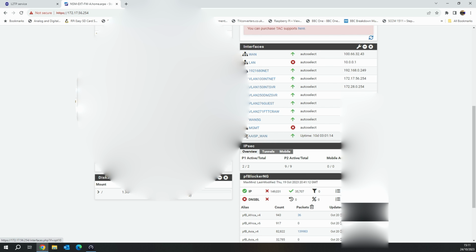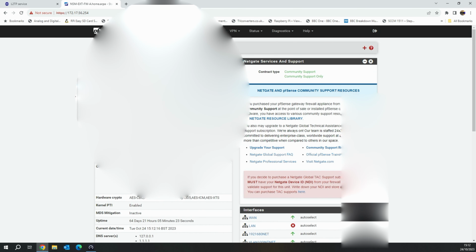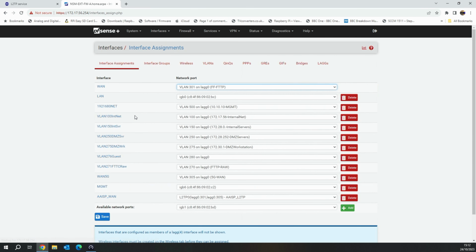And you can see at the bottom here, a slightly different icon, and that's the Andrews & Arnold connection. You can see it's been up for just over 10 days, and we've got a proper public IP address. If we go into interfaces, you can see I've got it assigned to the actual interface on pfSense, assigned to the VPN interface.